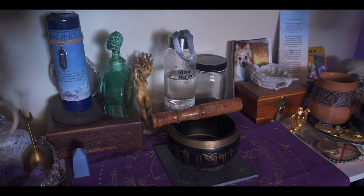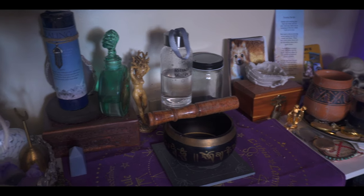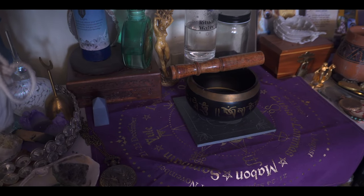I have another singing bowl. I know I don't need two singing bowls. That's something I'm working on. I really like this altar cloth. This is one of my favorites.